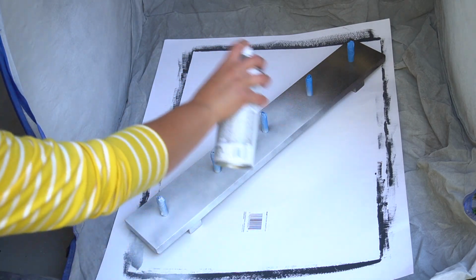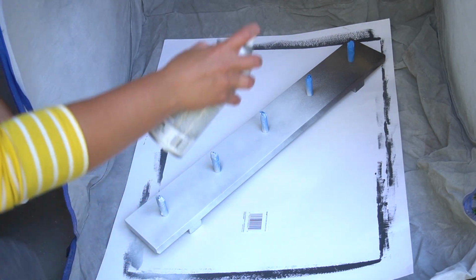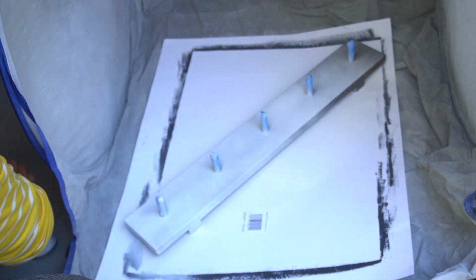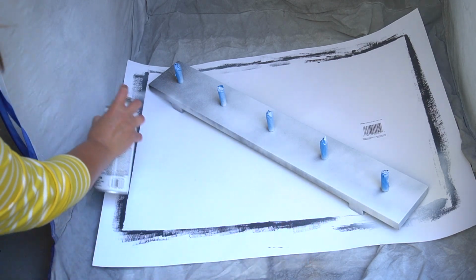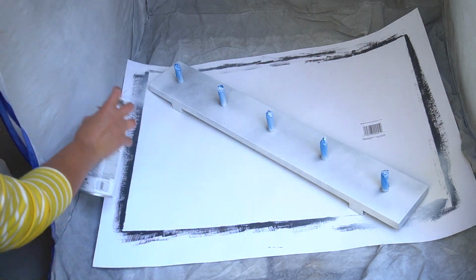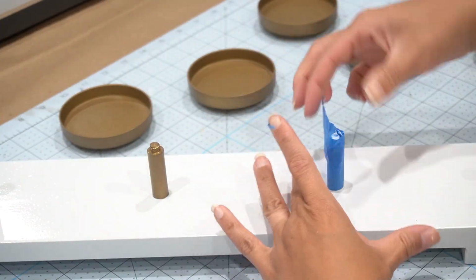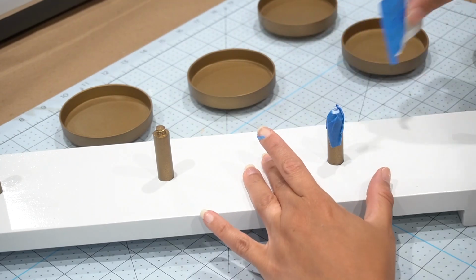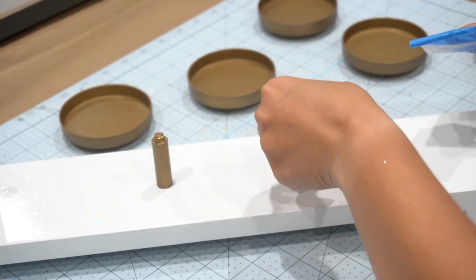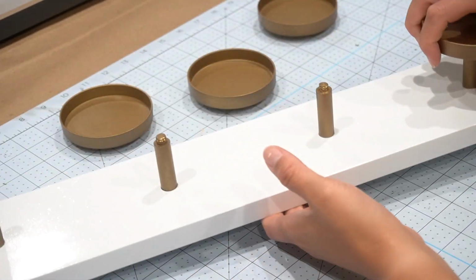I gave the piece all around and underneath a good coat of primer, and then I gave it a couple of good coats of the glossy white paint. Once the piece was completely dry, I took it back in and removed the painter's tape. The only thing left to do was to add the little discs back on, add some candles, and set it up.